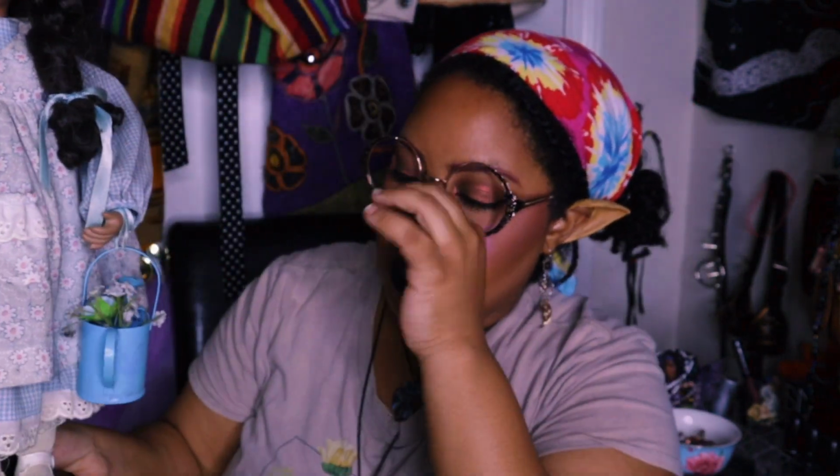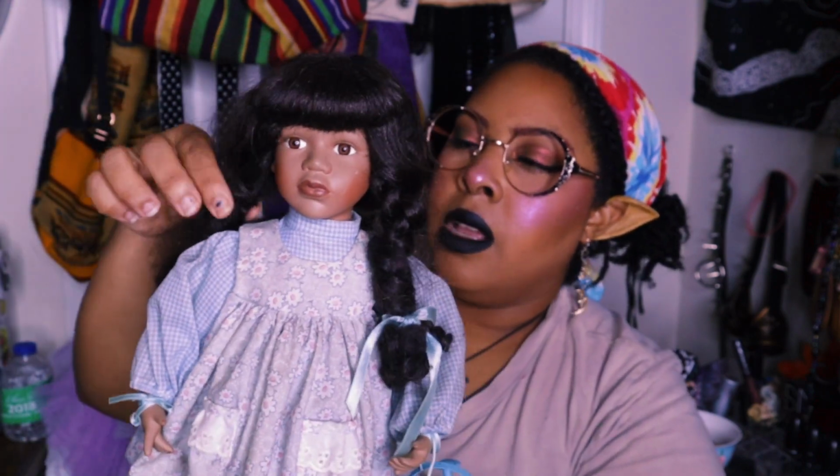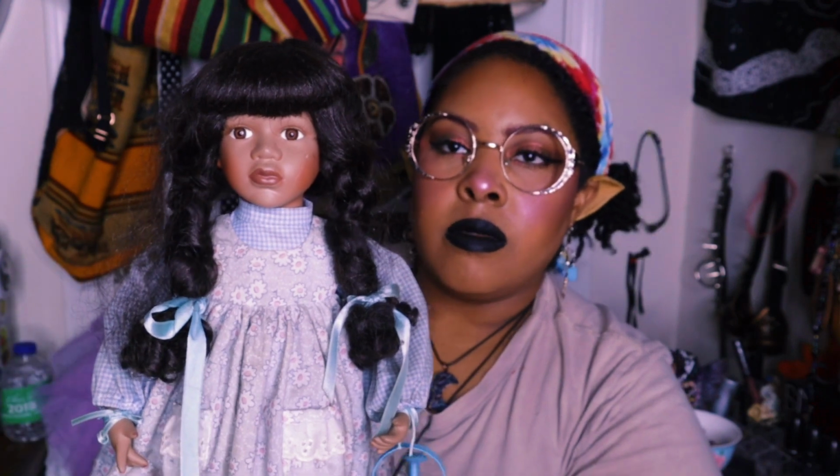Her nails are painted this nude color, and on top of that, I just rediscovered that the price was $3.13. So like I said, nothing beats a doll that's so beautiful and rare for less than $5. It makes me so happy. But y'all have already seen her. I did a video with her in the haul. So yeah, let's do the next one.